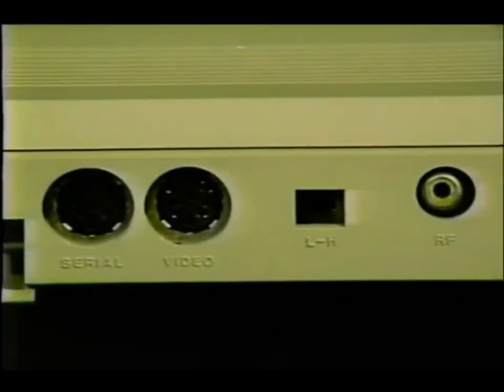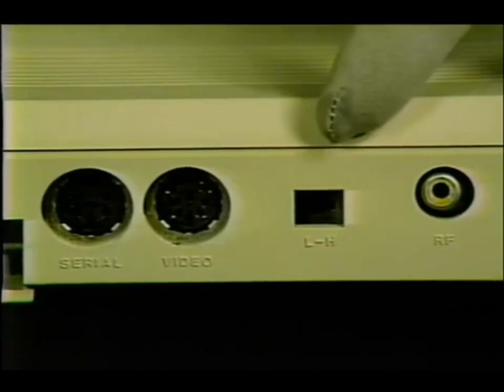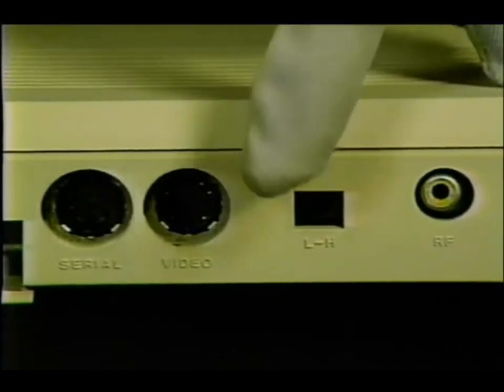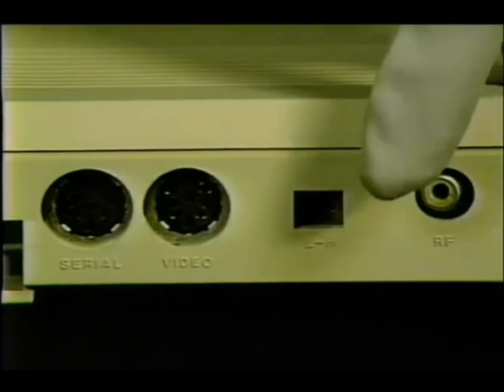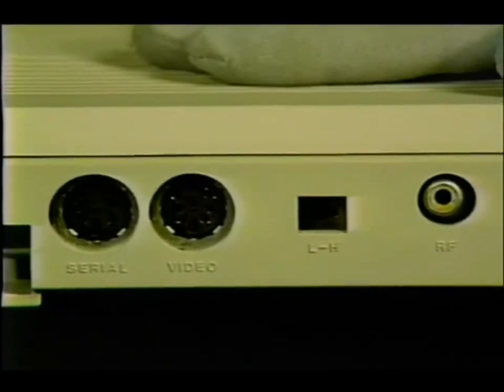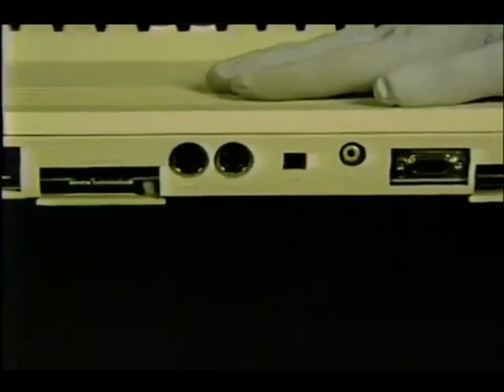If, for the sake of example, you wanted to set up your own color television set as a monitor, here's what you'd do. First, you set this little switch called the channel selector switch. You can see the letter L, which stands for channel 3 on your television on one side, and the letter H, which stands for TV channel 4 on the other.